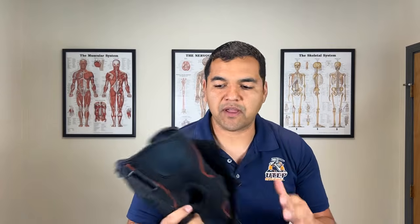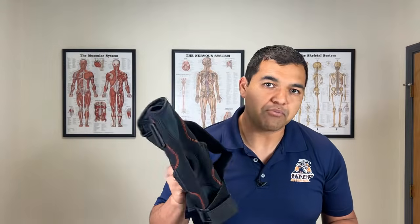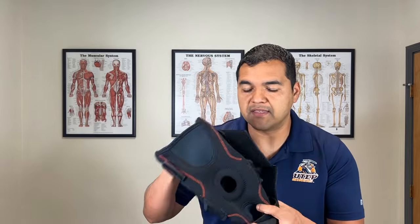This is a good value compared to the other braces. They run anywhere from $40 to $100 depending on the size, depending on where you're getting it from. But there's other hinged braces out there that just aren't as good quality. You might find cheaper ones, but they break down quicker, especially if you're going to be using this for a while, as you probably might with a meniscus tear. Overall, I think this is the best bang for your buck if you're getting a knee brace for a meniscus tear. Let's go over some pros and then some cons of this knee brace.